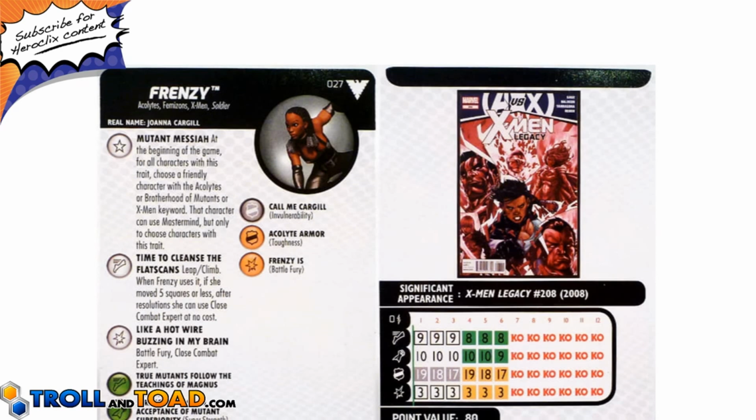Then the special on her damage is called Like a Hot Wire Buzzing in My Brain. Battle Fury, Close Combat Expert. So definitely really cool there. She's 80 points, which is not too bad.